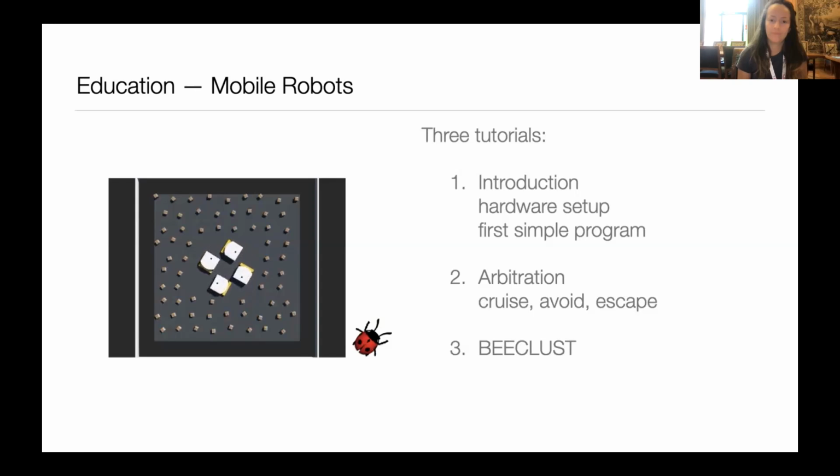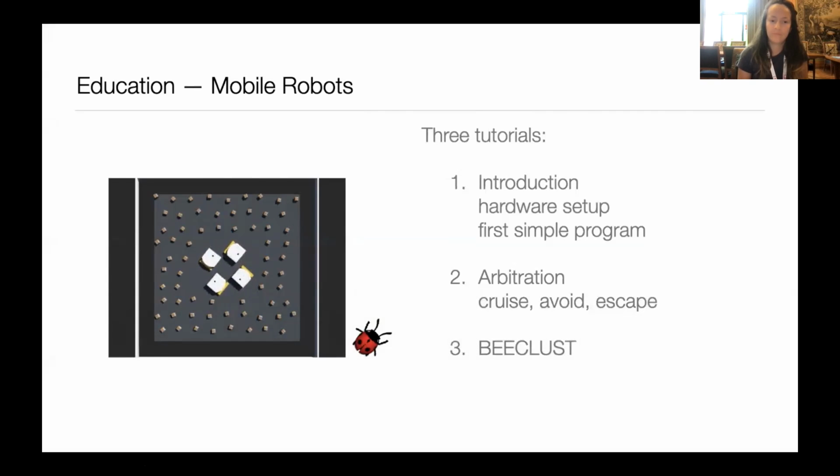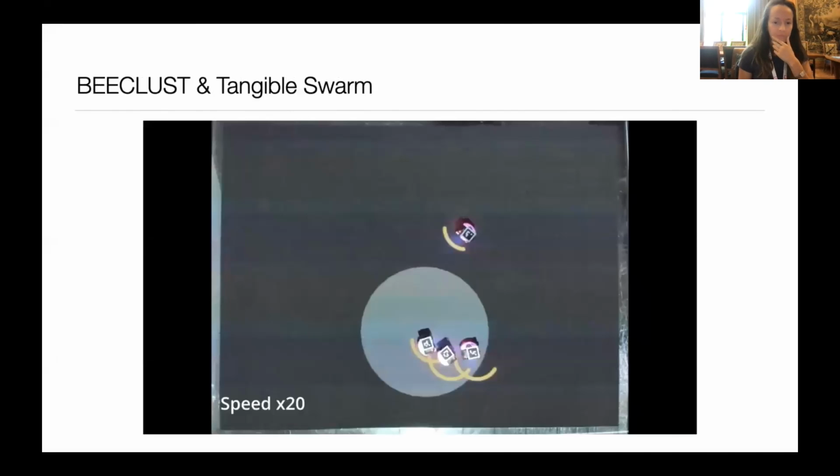The second tutorial is then an arbitration task. So students implement three different behaviors, that's cruise, avoid, and escape, and then an arbiter, which selects which behavior is executed right now. And the third tutorial they have to do is to implement the BEECLUST algorithm. That's from swarm robotics, and it lets robots group at a certain spot in the arena. And in that case, it's the brightest spot. And you can see it in this video here.